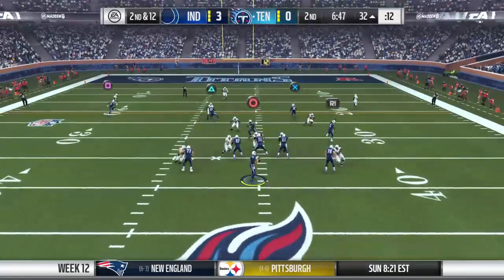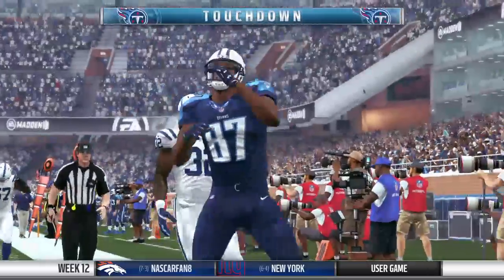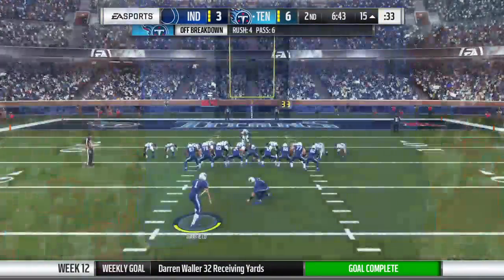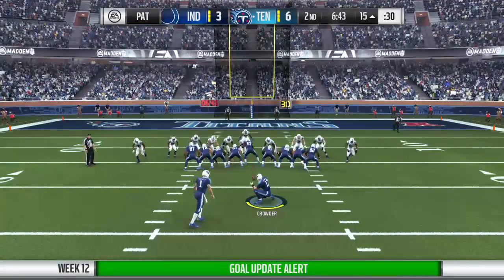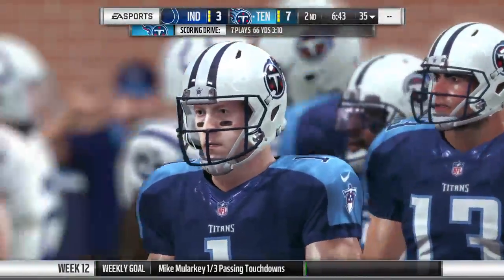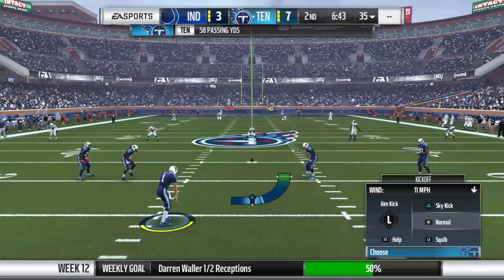Now a second down throw for Mariota. Oh, he's got a man wide open, complete. Touchdown, Titans. Darren Waller, his second touchdown on the season. And the Titans are going to retake the lead. Boy, it's nice to have that big, reliable target you can go to each and every time. A lot of people see that position as a fallback. Throw it to them when all else fails. Not at all. This guy can make plays, and that's exactly what he just did. Yeah, a play here for a touchdown.